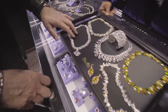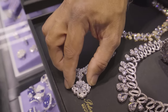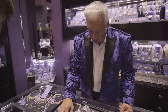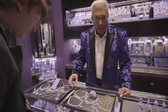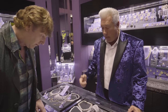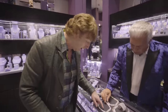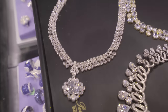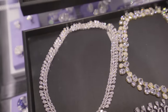Tell us about this. This is a 25 carat VVS1 center, surrounded by pear shapes and marquees. All colorless diamonds, everything is DEF, flawless to VS1. Absolutely beautiful. And it's very delicate. I mean, look how delicate this is. Just done beautifully. But as I say delicate, it's also very strong. It's not going to fall off someone's neck.